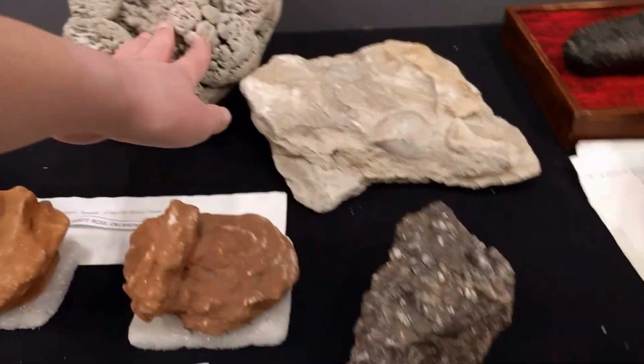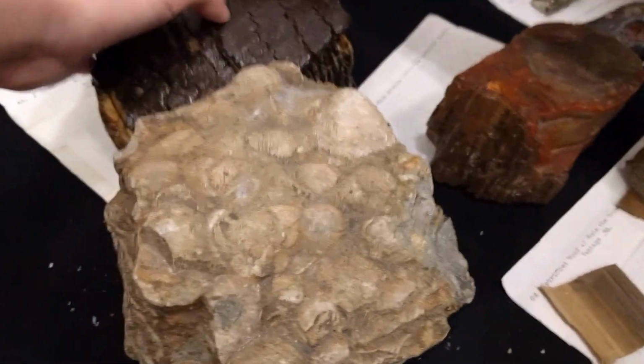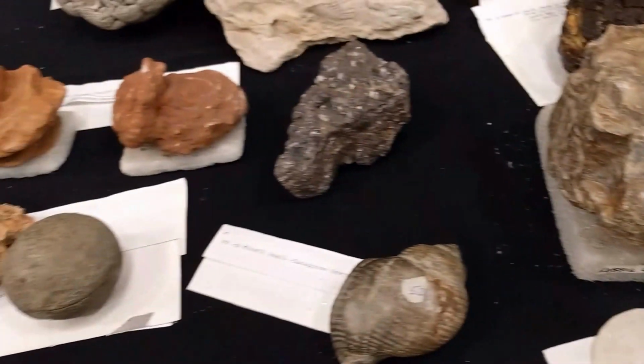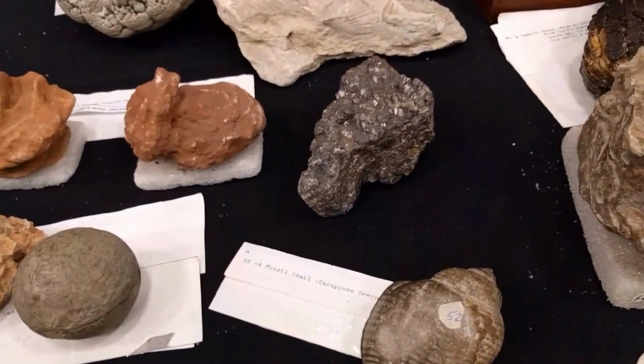Cephalopod, that's nice. I think that's a tooth. I think this is wood. Petrified wood? Yeah. Yep. Goodness. This was wood. That's a rock now.